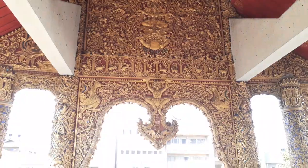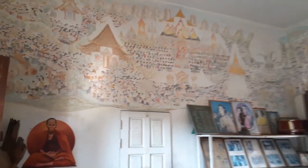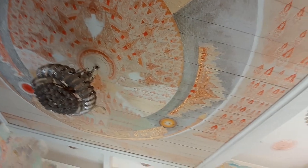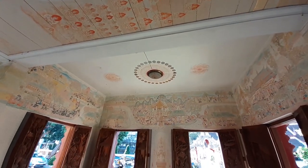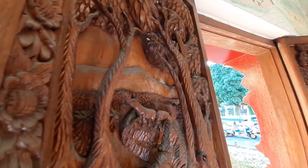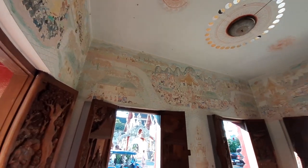Intricate design. Bottom floor. Wow, so cool. Wow. Wow, incredible. So this is the original Thai language. Can you understand it? No.